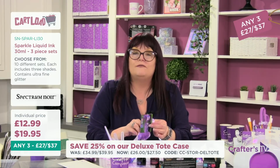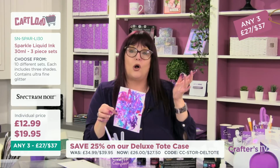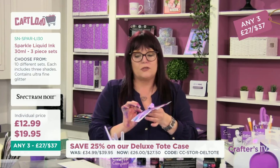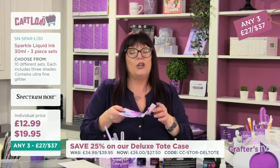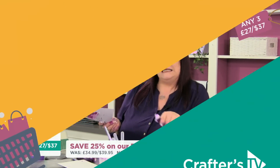You'll get lots of different backgrounds that you can then use, like I did with that first one. I used it with the circle sentiment. That's what I did on one of the backgrounds. I literally had a play and die cut with it, and that's exactly what you can do, and you're going to make lots of backgrounds. So I'm going to have a bit of a clear up. I need a bit of a clear up.